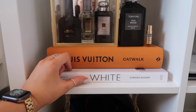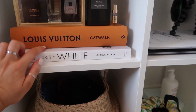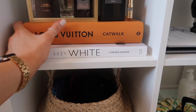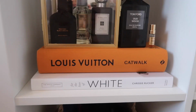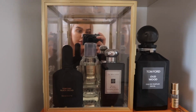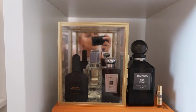So I have the White Company book. I've always wanted this, so I got this one off of Amazon. It's actually cheaper than it is in store or on the White Company website. I did splurge a bit on this Louis Vuitton Catwalk book as well, but I don't know, it just adds a nice little pop of colour and I really like it there. And then up here, this is the box I showed you in my Ikea haul. It's mirrored, as you can see me, hello.